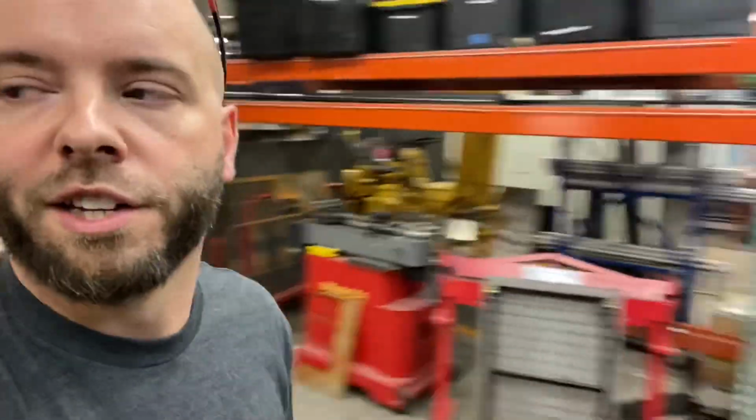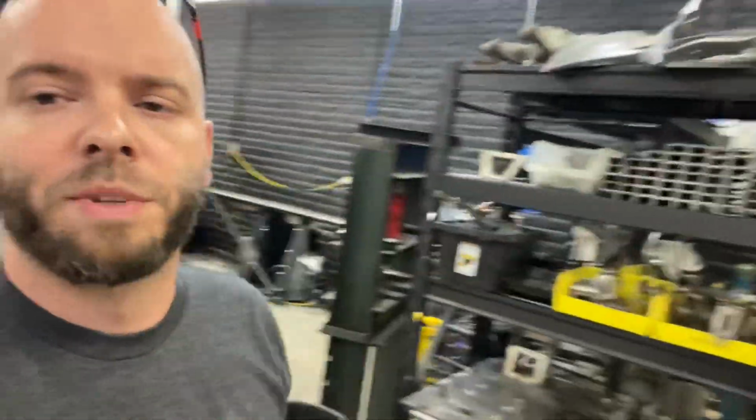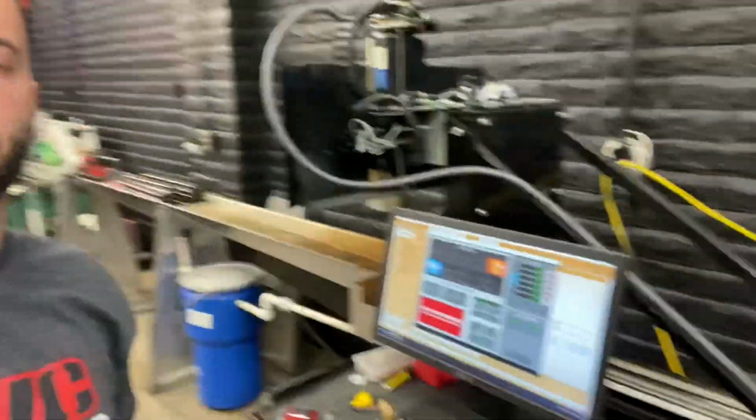Got some pallet racking. You guys can see more or less all the fixtures, all the pieces that are already pre-cut, ready to go. Tons of fixtures, different bikes. This is the Ventec. You guys have seen videos of that, so check that out if you haven't seen it. We do have other videos of it cutting.